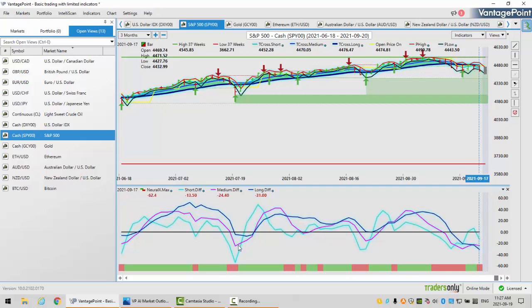Now you'll notice anytime the predicted differences have moved below the zero line, that has triggered a significant rally back to the upside. I would look for that potential rally towards the end of next week, because again, we're also in that seasonality.